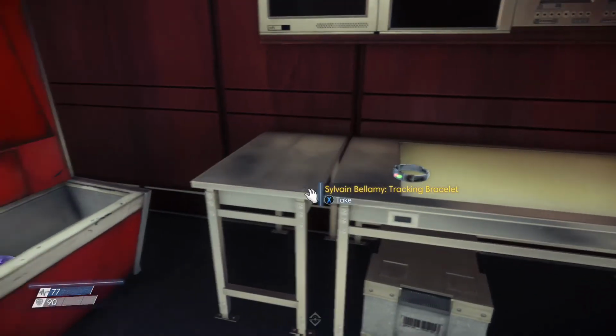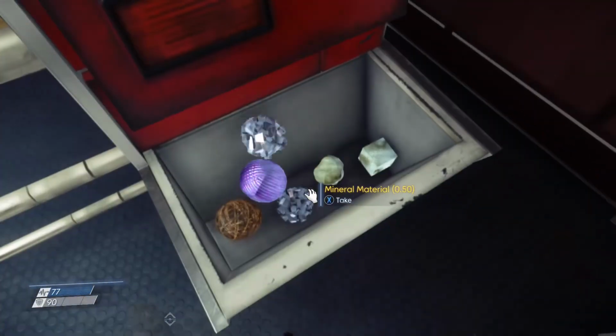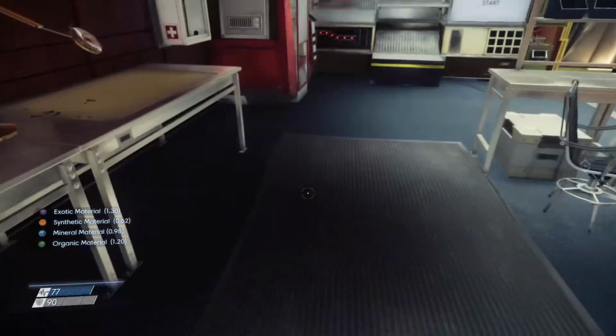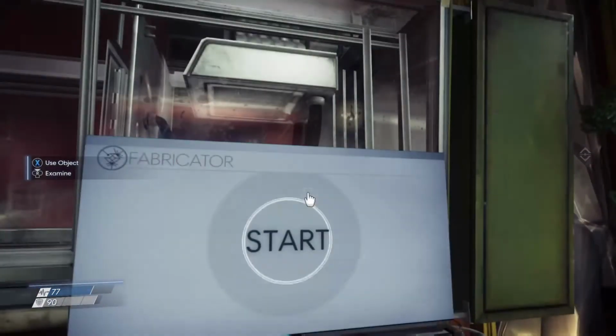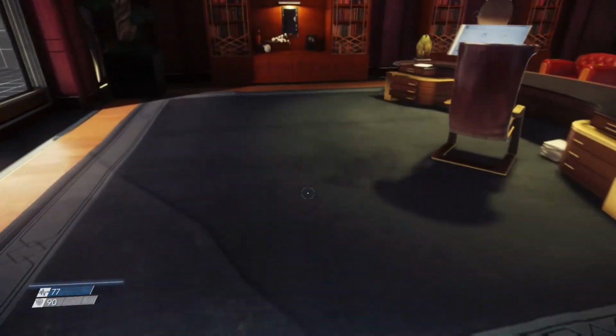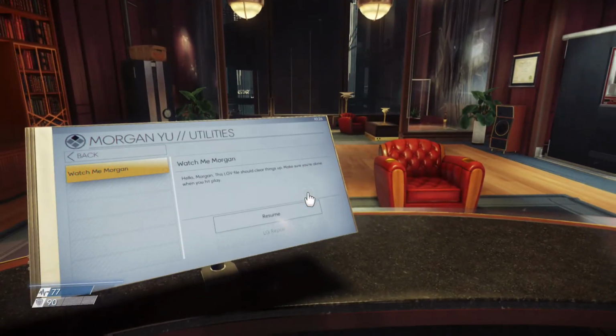Oh, Sylvain Bellamy's tracking bracelet. Four. Oh. Forgot about those. Okay. All I have to work with. Don't have any shotgun shell fabrication plan. Unfortunately. Okay.